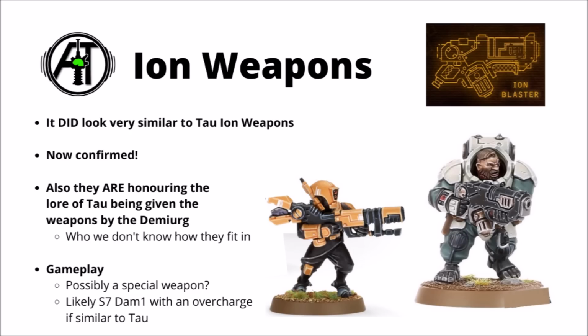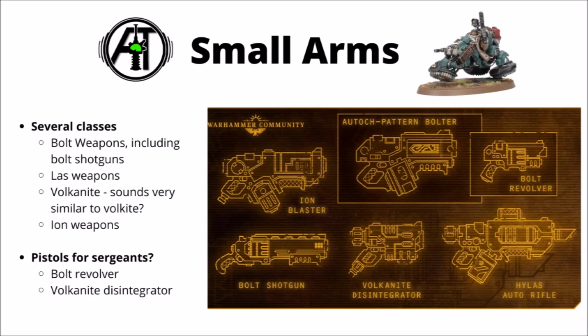Otherwise, we've got a couple of banks of weapon schematics. It seems for their main small arms we've got that ion blaster, an autok pattern bolter, a high las auto rifle, and a bolt shotgun. Pretty much without exception, they all look like really big, meaty, short-barreled and chunky weapons. That's perhaps what makes me think so much that they're going to be fairly short-ranged and powerful, as opposed to obliterating their foe from half the board away.